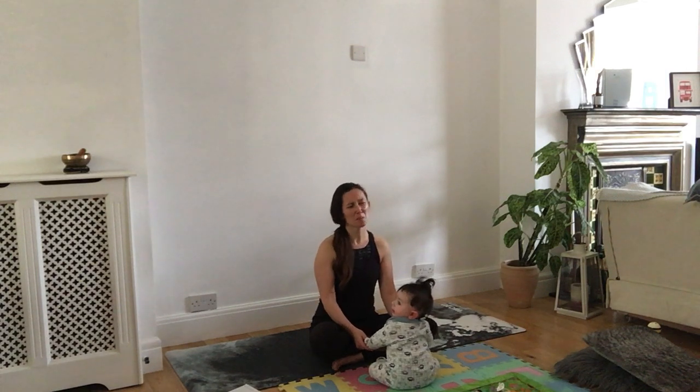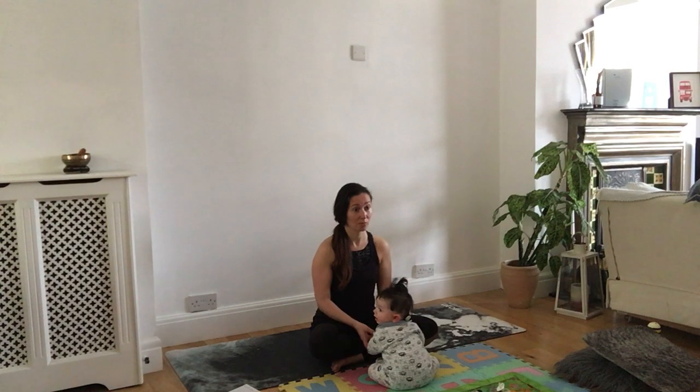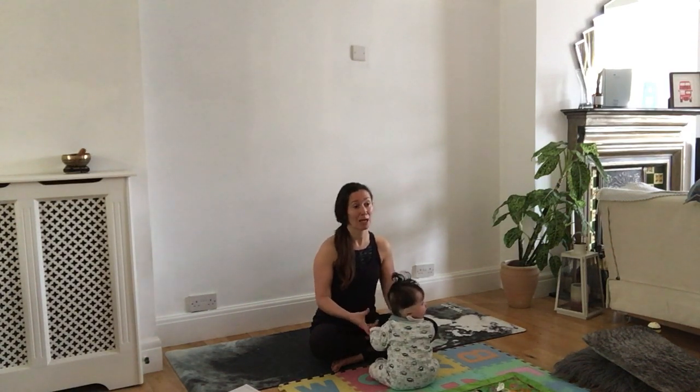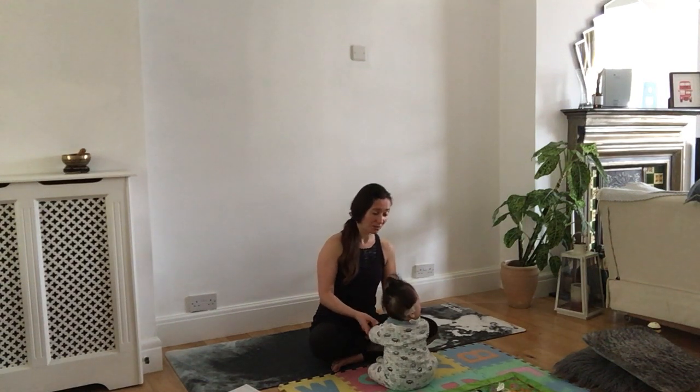And some people say, what's it about the breathing? The breathing is because when you have a baby, often after having a baby, you create shallow breathing. So really shallow breathing. And what you want to do is make sure you've got that deep breath into the belly, because that's going to help you heal. That's going to help the muscles in the stomach heal.